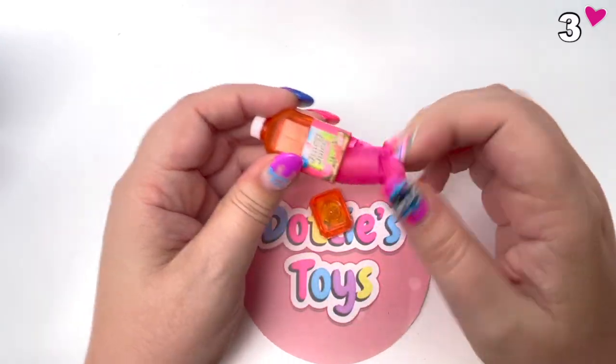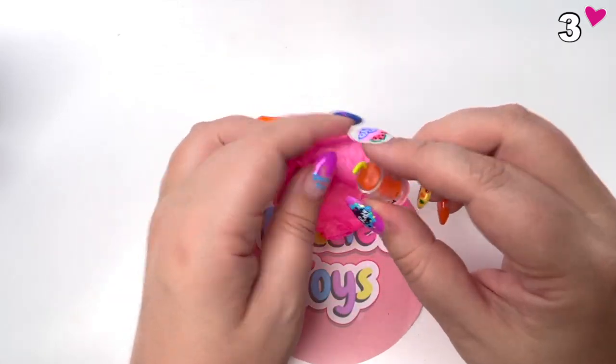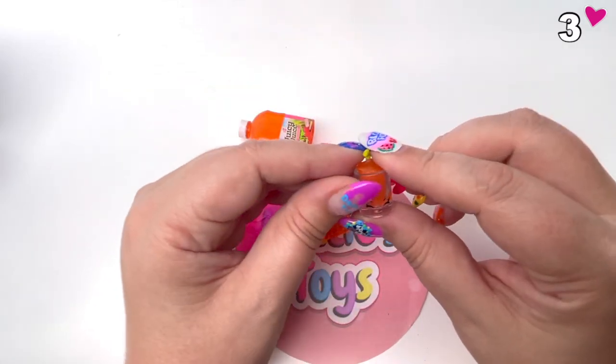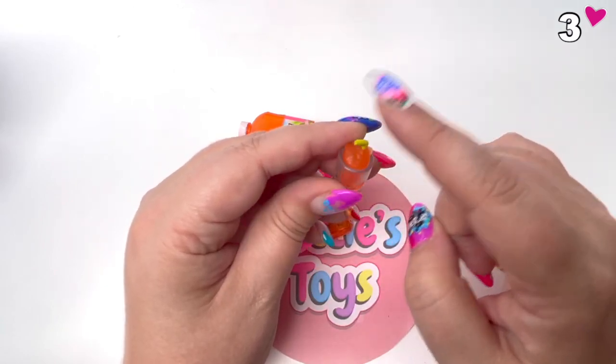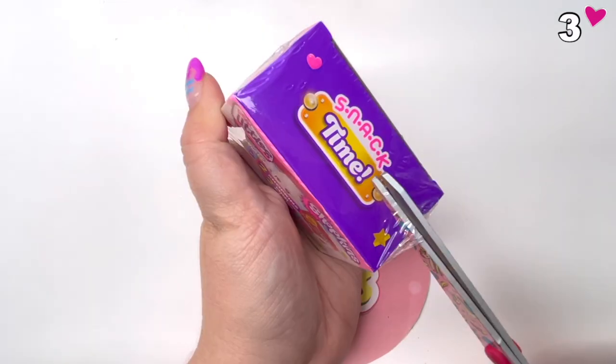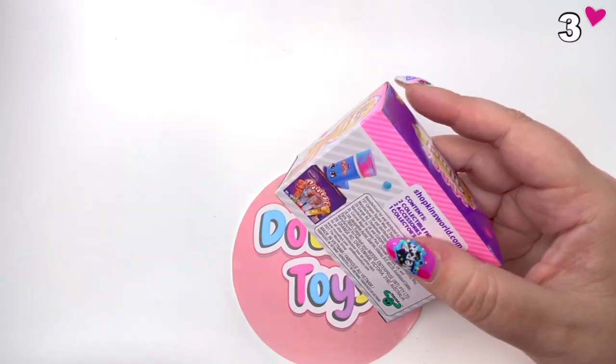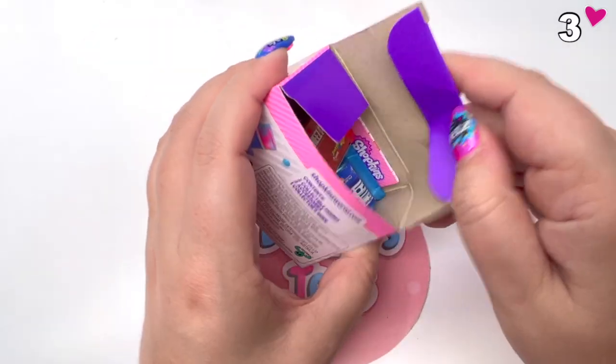Ooh, we haven't seen the kiwi strawberry in a while. So a little refresher. Let's see what our kiwi strawberry looks like. There it is. And I love that the kiwi has a lime colored straw. Very cute touch. All right, here we go. All right, let's see what is inside.